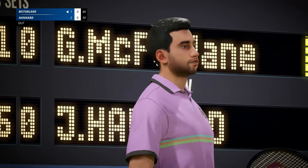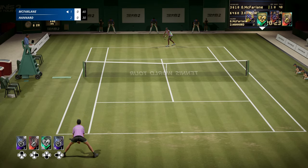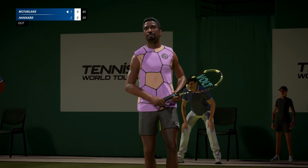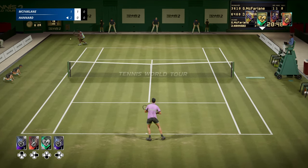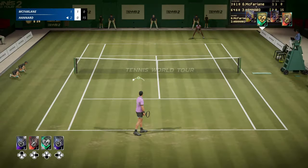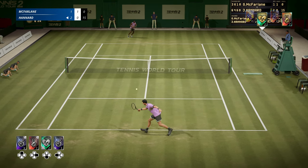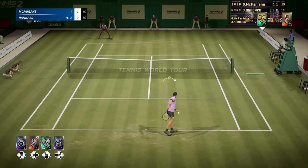That's long as well. Disappointing from 40-Love to be back to 40-30 now. Oh, wow. Well, he does hold on, and that could be important. Stem the flow of the momentum. Love. Yeah, it would be fantastic if we could hold serve here. 15-0. Don't particularly want to go to a 5-set decider here.